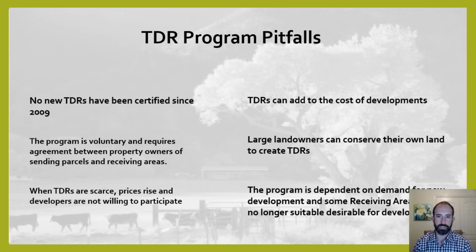Additionally, other problems are that large landowners, we have seen, can conserve their own land and generate transfer of development rights, but use that to develop other areas of their own property. And when this happens, those transfer of development rights then are not able to be used by outside landowners or developers. Additionally, the program is dependent upon demand for new development. And so it's development that drives the program. And so if we don't have demand for development, the program is going to suffer. Some receiving areas that have been designated through the program are no longer suitable for development.